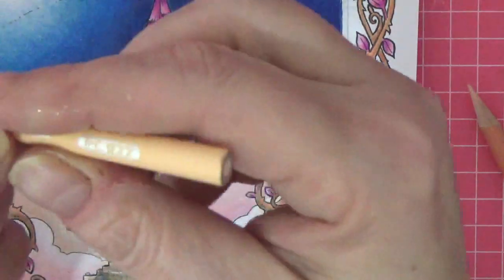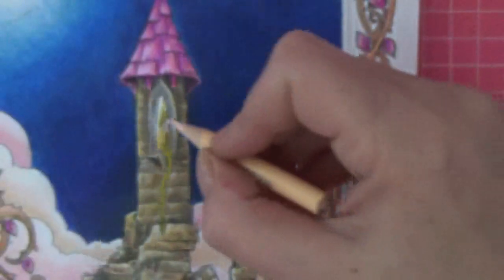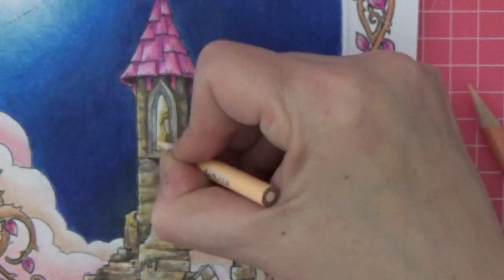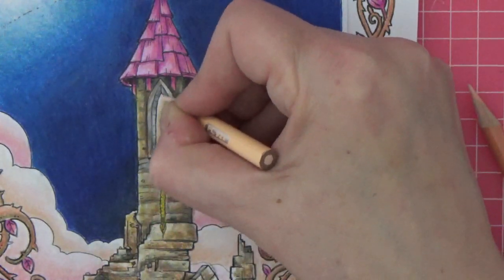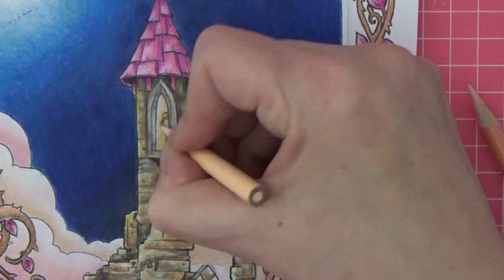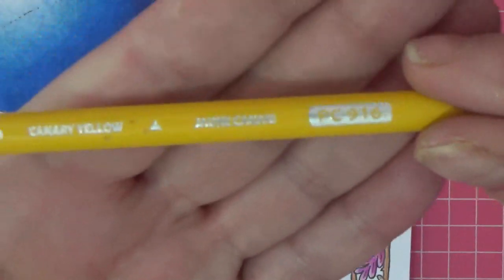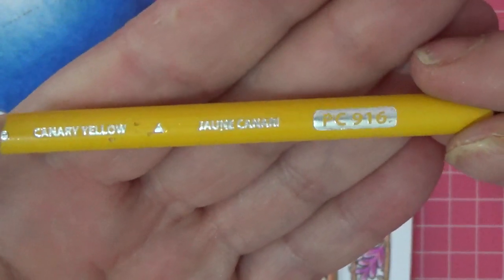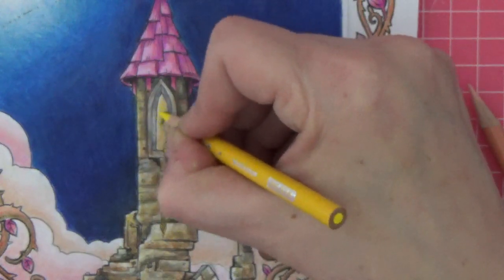Okay, then I'm going to take light peach. I always have such difficulty focusing those ones. 97. And I'm going over that goldenrod with light peach. I just want a little bit of a glow there. And the reason why I put the light peach there is because I'm going to use canary yellow, and this will stop it just being too in your face yellow, but give us a glow.